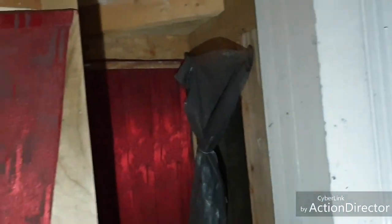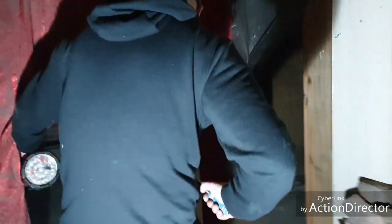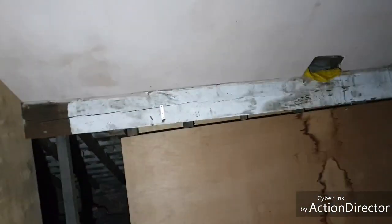What's behind this curtain? Two curtains. Another toilet. Is this classed as the attic then, Mark? Yeah, this is the top of the house. Top of the tower. Top of the morning. You're getting one in bed, look.